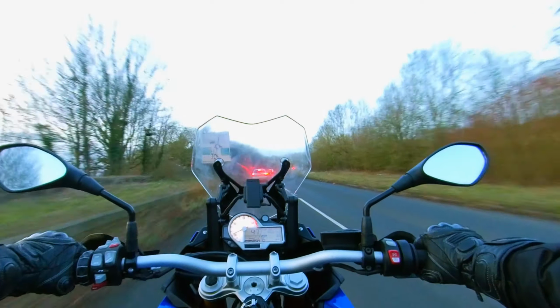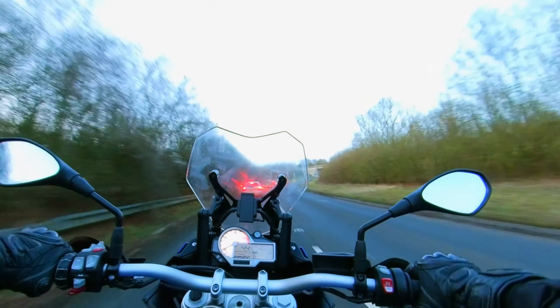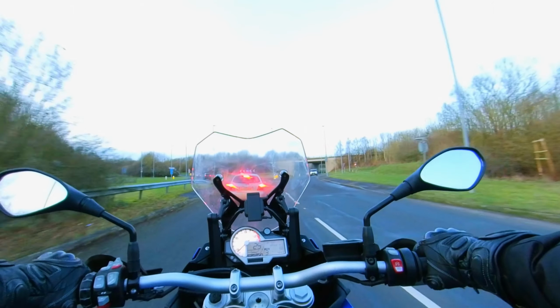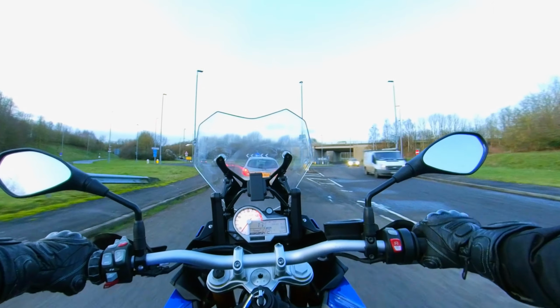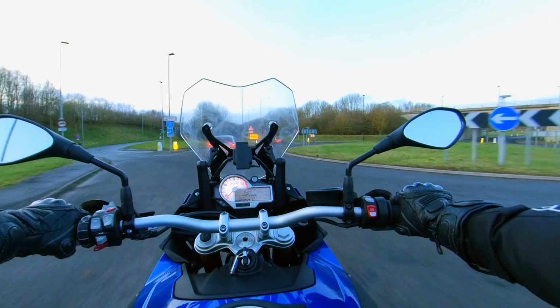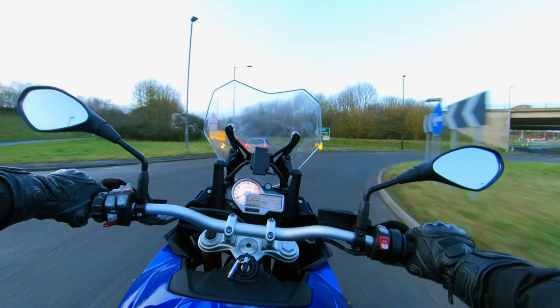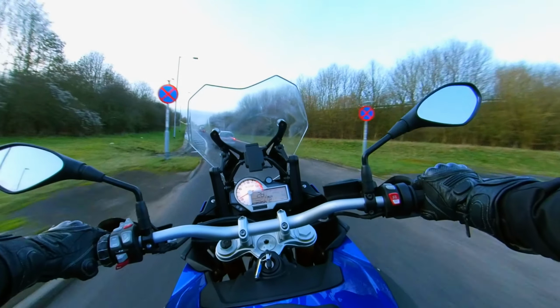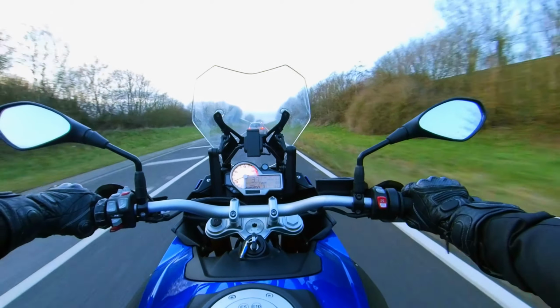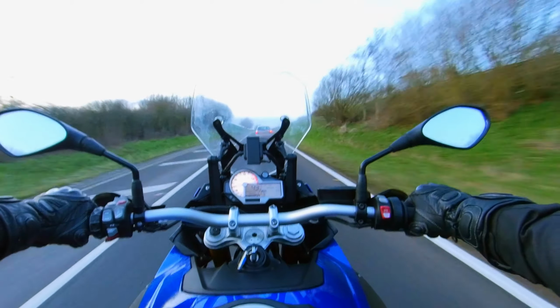So a couple of issues I had with the bike, really, for me personally, is just the seat's a little bit high for my little legs, and I had this issue with the wind buffeting around my crash helmet. Now there are a couple of options available for this bike. You can get a low seat, and you can actually get a lowered chassis, where the suspension range has been reduced.